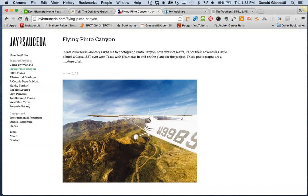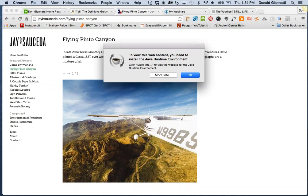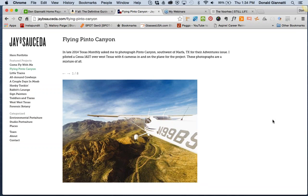So I flew out there with a bunch of GoPros strapped to the plane and with cameras all loaded up inside, and basically just did a bunch of bomber runs through it and photographed it by hand and by GoPro. What they ended up choosing was one of the GoPro images.